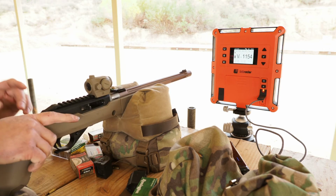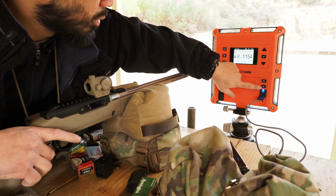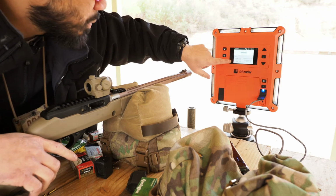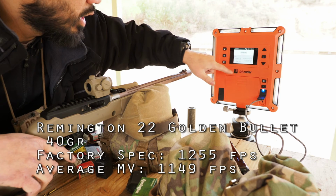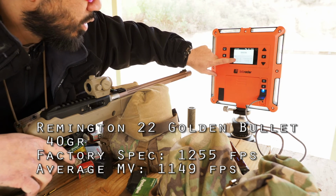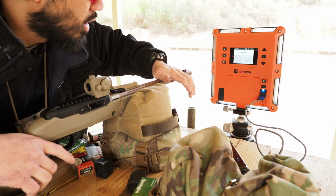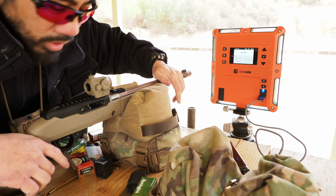The extreme spread should be pretty incredible on this one. Let's take a look. 19 rounds, 20 rounds fired, 19 detected. Extreme spread at 245. So your average is 1149, but you had a high of 1328 and a low of 1083. That's pretty incredible.